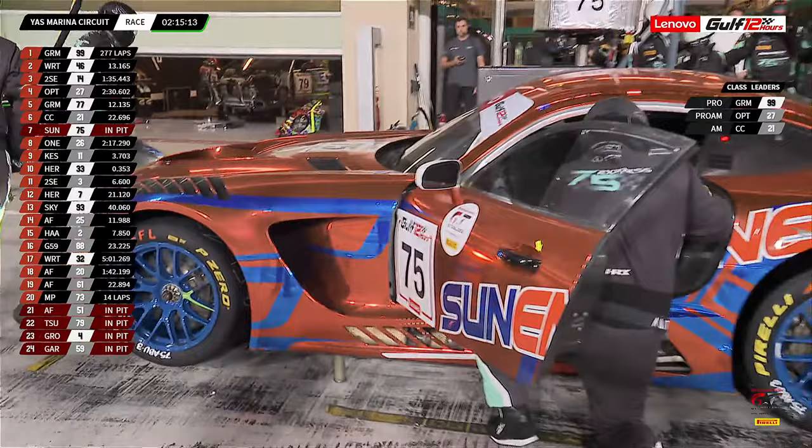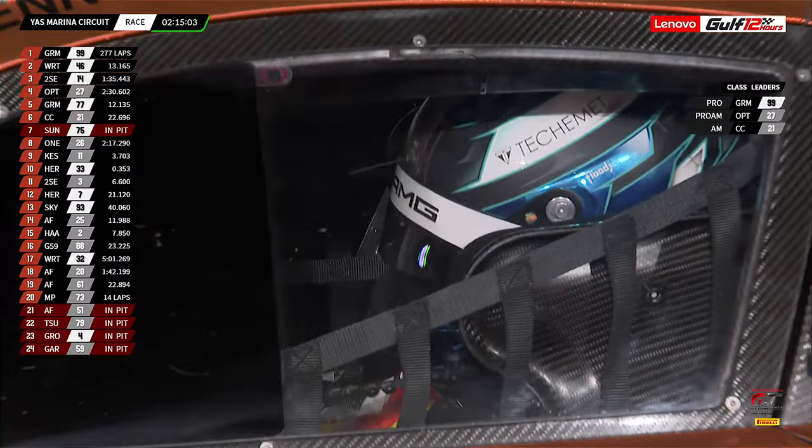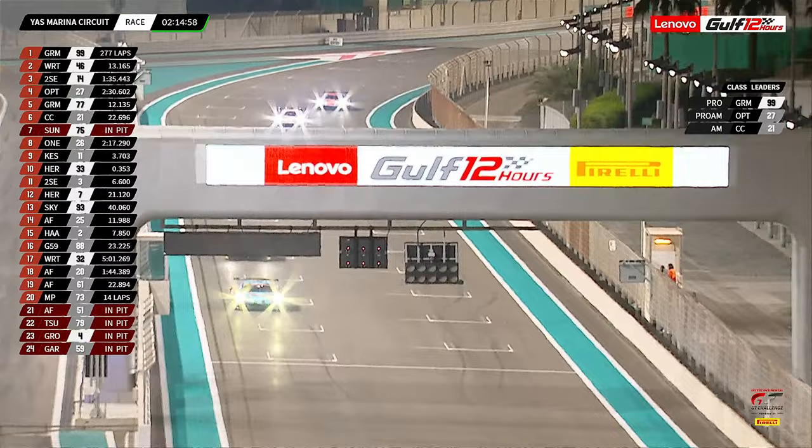Long old stint, wasn't it, for Dominic? It certainly was. It was well over an hour. It's actually showing his... No, Axel Jeffries has been behind the wheel for 1 hour and 53 minutes, as has Optima Motorsports' Ollie Milroy. So those two definitely need to come in at some point and do a driver change in the not so foreseeable future. They'll have to come in a lot earlier.